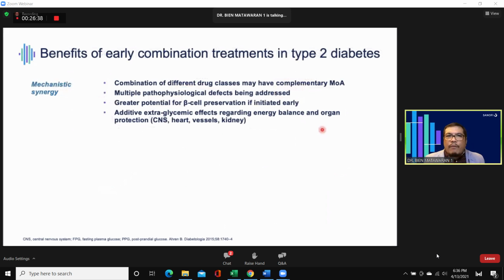So the value of combining therapy is very important, knowing that there are a lot of mechanisms, not just beta cell dysfunction and insulin resistance. So there will now be mechanistic benefit, or what we call mechanistic synergy, if we combine treatments for type 2 diabetes. It goes without saying that combining different drug classes may have complementary mechanisms of action. You will be addressing multiple pathophysiologic defects. You have greater potential for beta cell preservation if you do early combination therapy, and you have additive extraglycemic effects regarding energy balance and organ protection.